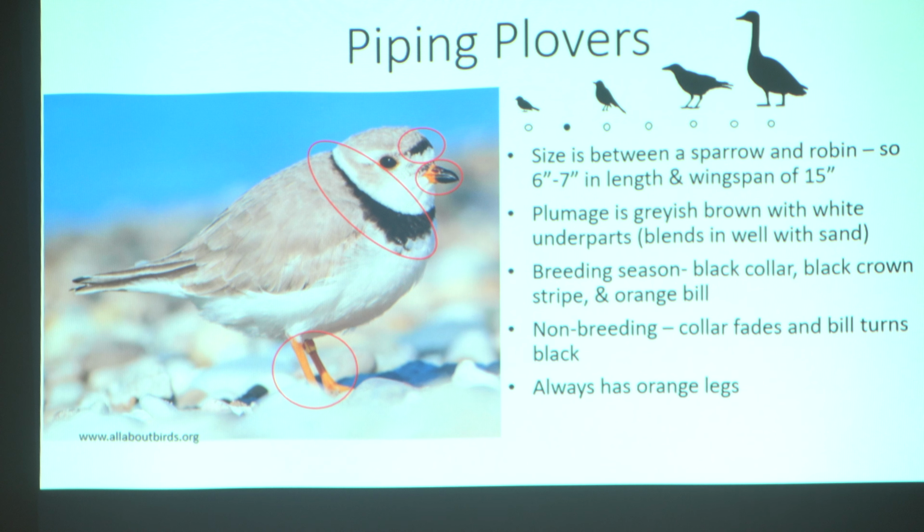But the guide that's our focus is the piping plover. And this is a bird that's in summer breeding plumage and coloration. And so piping plovers always have yellow legs. So if it's a bird without yellow legs, it's not a plover, no matter what time of year it is. In breeding plumage, they have a band around their neck. Generally, if it's a thicker band, it's a male. If it's less, it may not be a complete band or it may not be as wide, and that's a female.